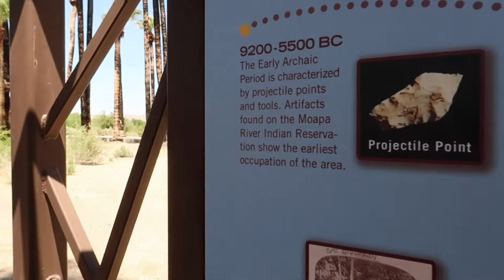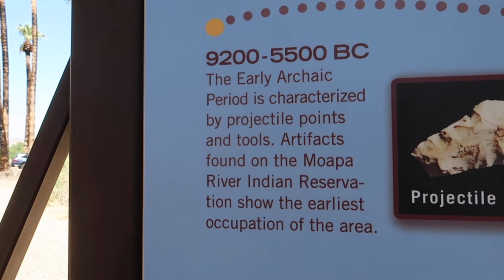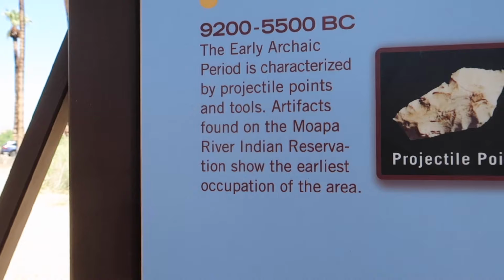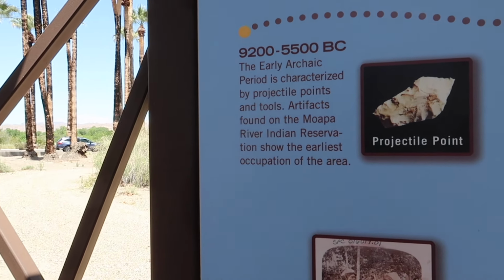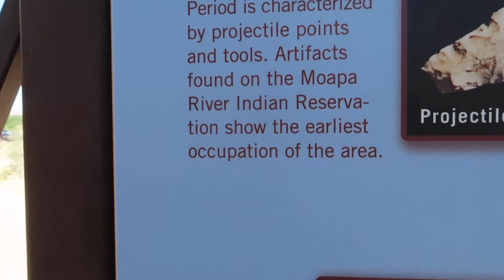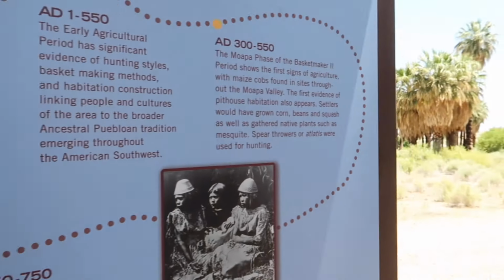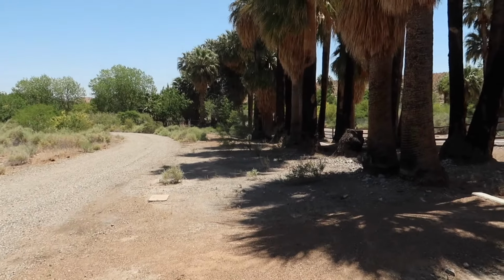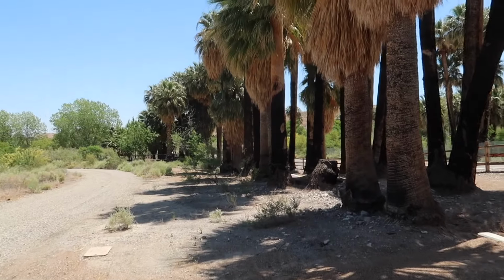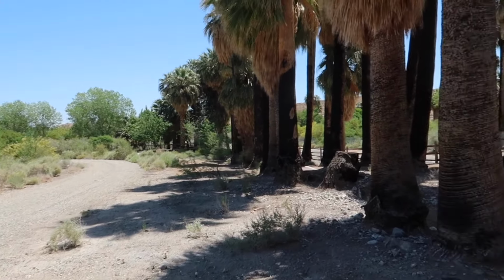In 9200 and 5500 BC, the early archaic period is characterized by projectile points and tools and artifacts found on the Moapa River. Indian reservations show the earliest occupation of the area. That's early. But you hear that across the desert areas, wherever there's water. You know, Utah, Arizona, and Nevada.